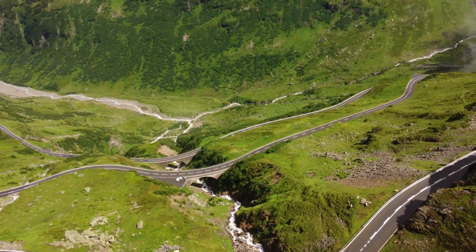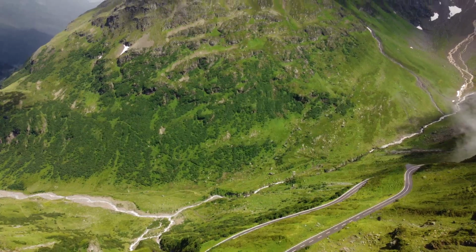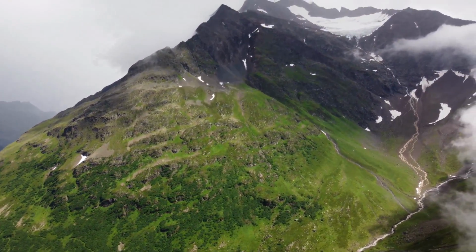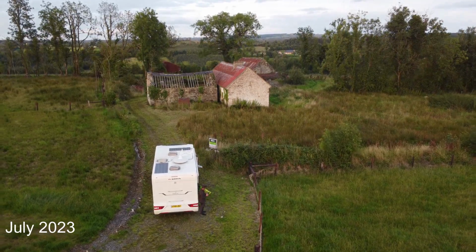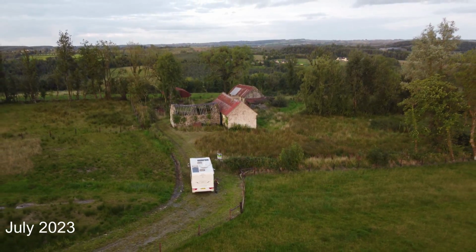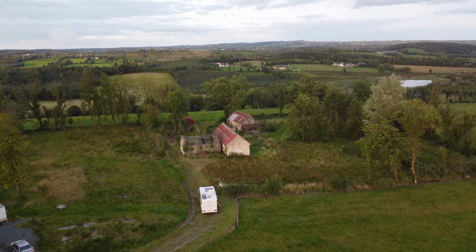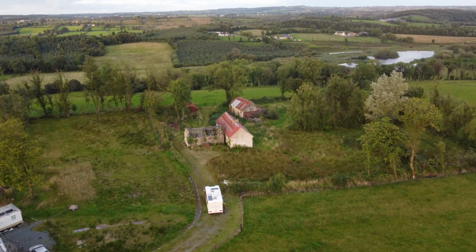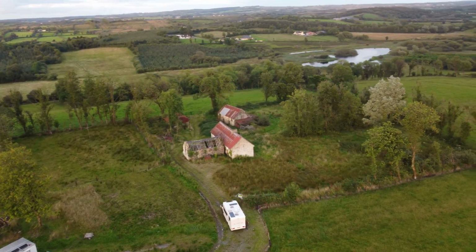But on top of the Susten Pass in Switzerland, we realised that it was time to find a base again, somewhere for the children to call home. Ireland had always felt like the right place for us, so when we found this spot on top of a hill, even though yes, it's derelict and yes, it needs a lot of work, we just knew it was the right place for us. Please follow us on our journey in transforming this gorgeous place into our new home.